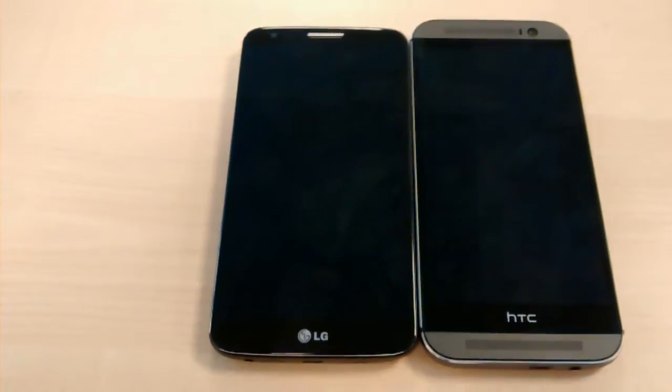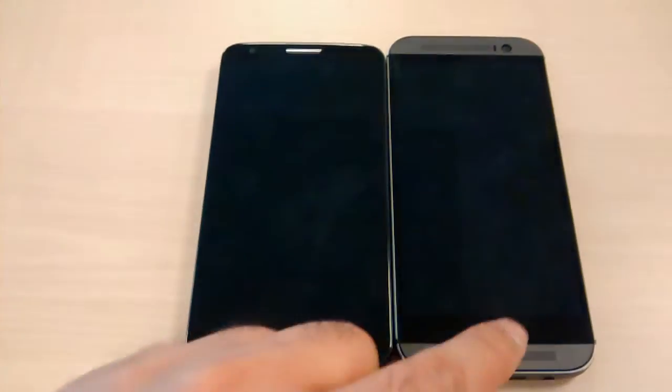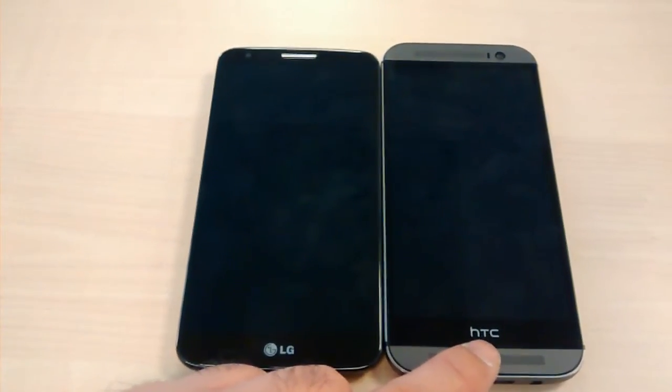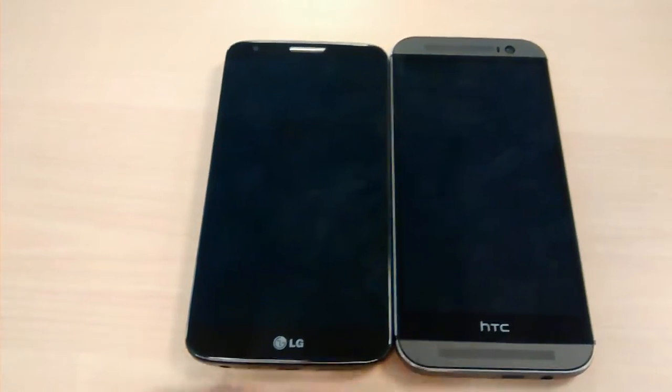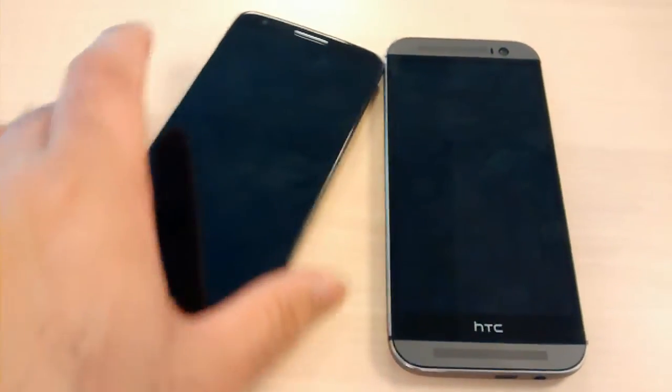Hello YouTube, this is a quick comparison between the LG G2 on the left hand side and the brand new HTC One M8 from HTC. It just released a few days ago. Let's get through to these phones quickly.